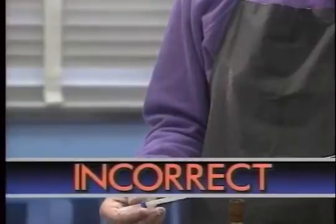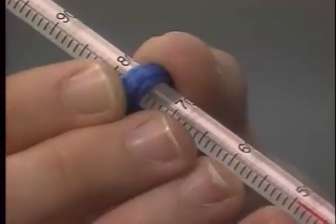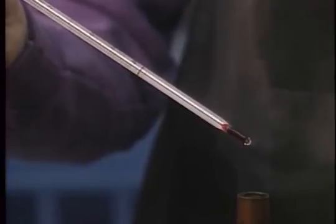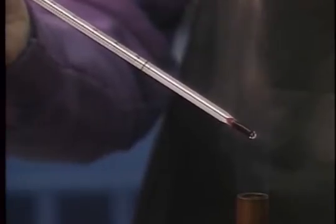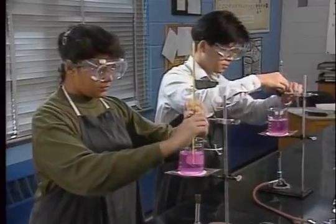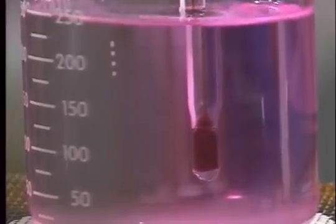Some lab reactions take place at higher temperatures than an alcohol or mercury thermometer can stand. The temperature of oxidation in a Bunsen burner flame is around 600 degrees Celsius. That high a temperature will vaporize the liquid inside. The resulting pressure will break the glass. But most lab experiments are conducted at temperatures from 120 degrees Celsius down to minus 20 degrees. And for that range, either a mercury thermometer or an alcohol thermometer is suitable.